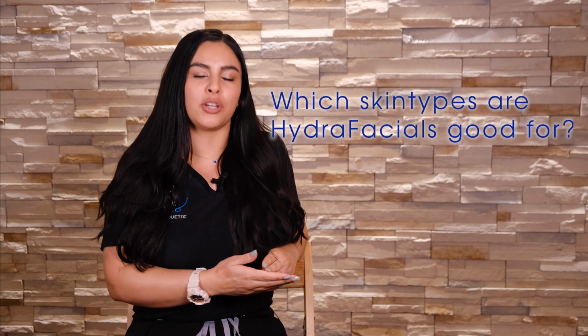Literally good for all skin types. You could have a mature skin type, you could have dry, oily, combination. It's going to benefit all skin types. What I love is that they're incredibly customizable. So we can turn up the exfoliation, we can turn it way down, we can be really gentle, we can be a little more aggressive, we can be very treatment based. So they're great for all skin types, and they're super hydrating and super nourishing.